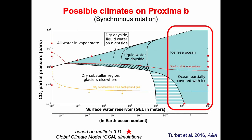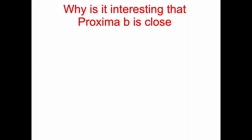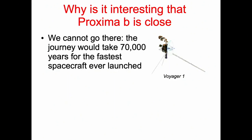A question that can be asked is why is Proxima b interesting, compared to all the planets, very interesting planets that have been discovered by HARPS or by Kepler? The answer is not because we can go there. It's not possible to go there. Even though it's the closest star, as you know, it will take 70,000 years for Voyager 1, the fastest spacecraft currently, to go there. There has been speculation about faster spacecraft, but I won't detail them. No, it's cool because we can observe it.